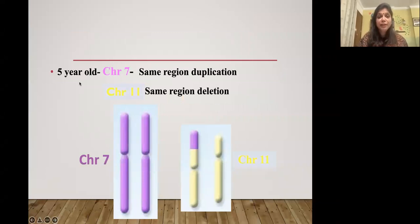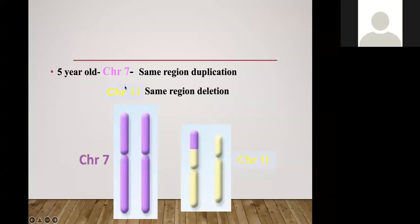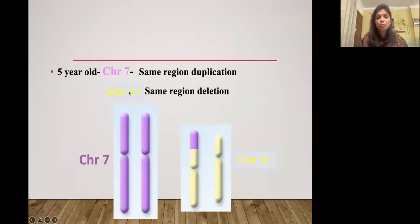Now for the 5-year-old living girl, the paternal cousin, we also did the microarray. This was a good educated family, and they immediately thought that they should evaluate the other children as well. And to our surprise, when we tested the other 5-year-old for a microarray, we got a chromosome 7 duplication and a chromosome 11 deletion, which means that the part that was deleted in our proband, the 4-month-old, was duplicated in this child, and the same region that was duplicated in our proband was deleted. So how do we explain this now?